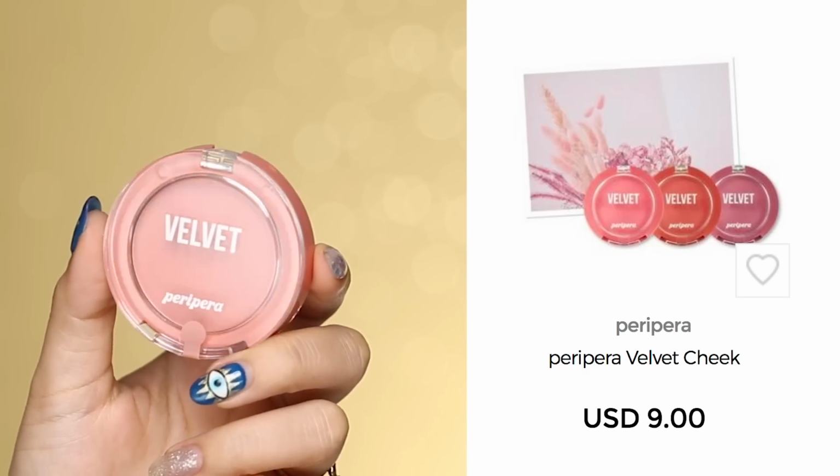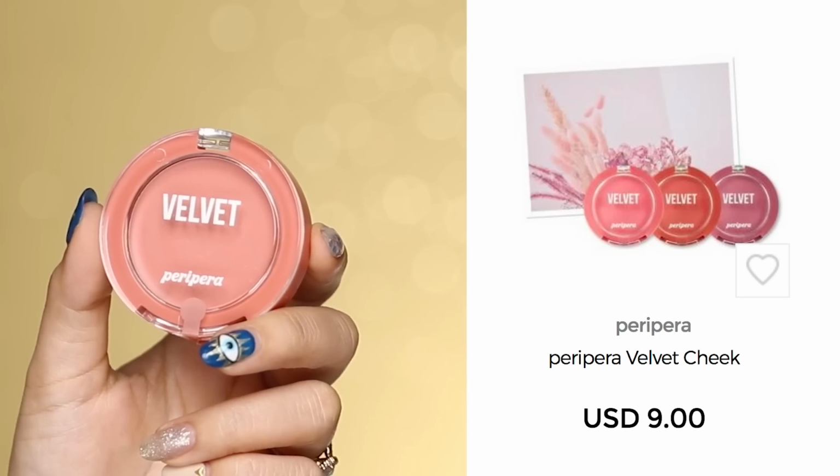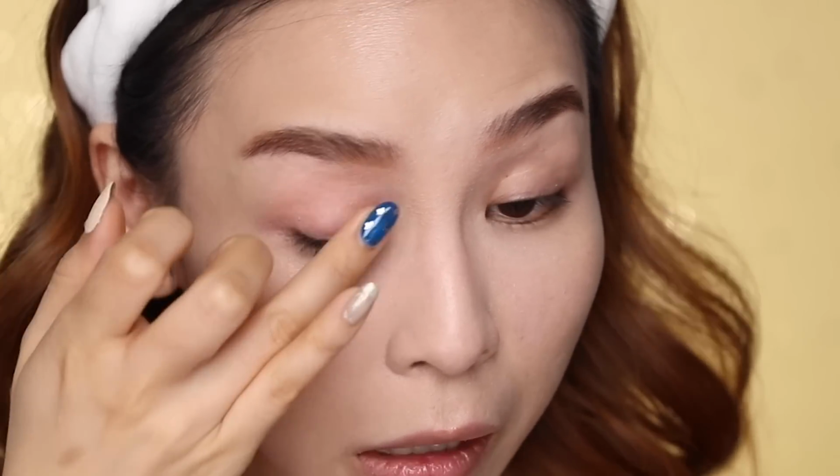I'm actually going to apply a cream blusher. This one is from Piri Pera. It's No. 7 Cozy Creamy Rose. And I'm actually gonna use this as an eye base because I'm going to apply glitter on top and I want something a little bit tacky for the glitter to stick onto. So I'm just gonna pop a light wash of that color onto my eyes. Gonna keep it fairly soft. I'm gonna put some on my lower lashes as well.